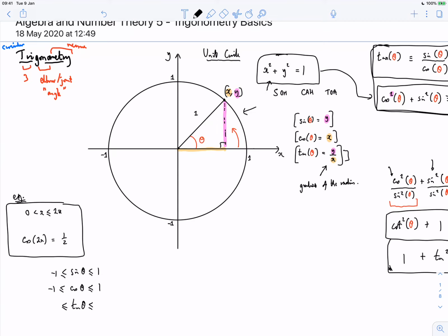Now, think about it. Tan is the gradient of the radius. So when theta is 0, we're on the x-axis, and the gradient is 0 because it's flat. Then there's a positive gradient, getting bigger and bigger. At 45 degrees, the gradient is 1. Then it's bigger and bigger, and it approaches infinity. And then we have an undefined gradient, which is vertical.